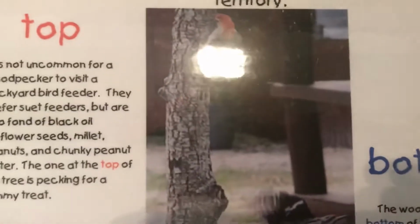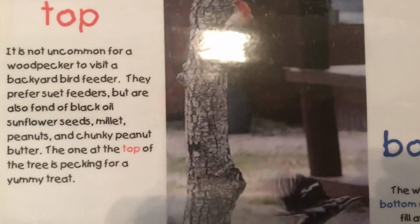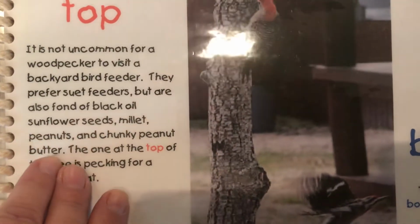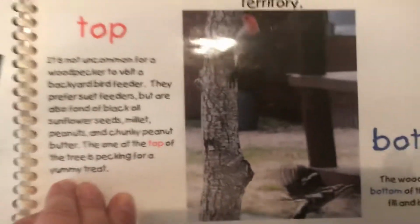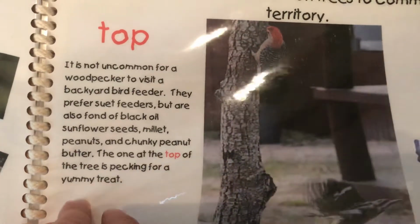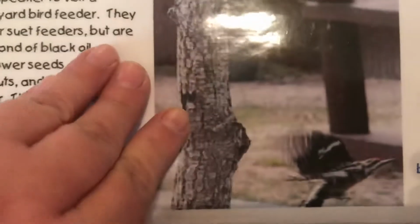So why do woodpeckers, and we've got woodpeckers here, peck? They peck because they're looking for food. Woodpeckers also raise their babies in trees by pecking away a large hole. And they can even drum on trees. The patterns they tap communicate their territory. So they peck for a bunch of different reasons. And we've got top and bottom.